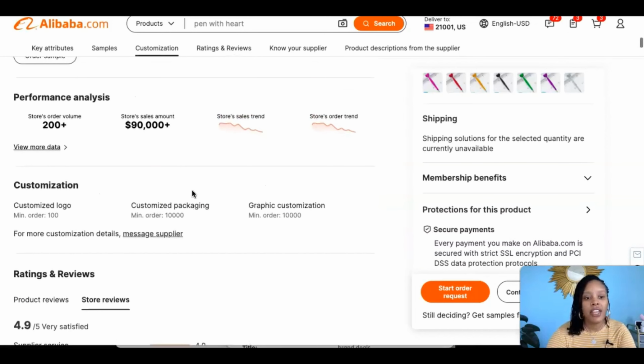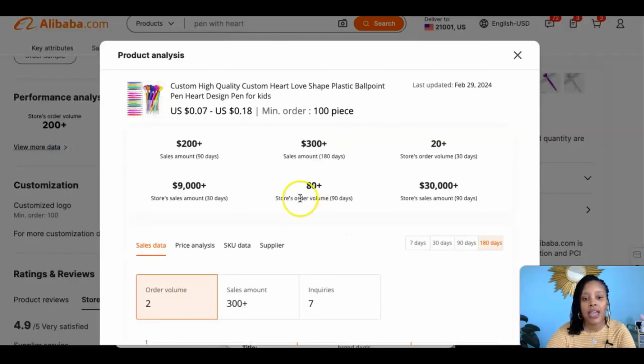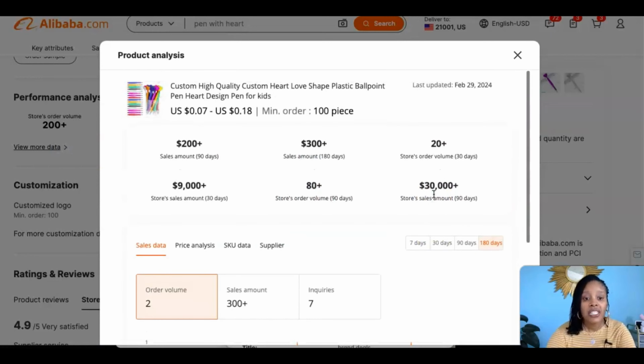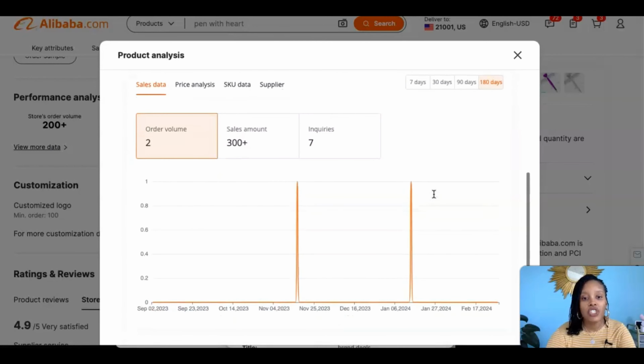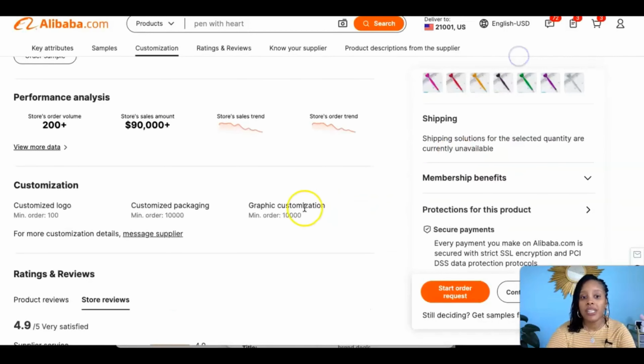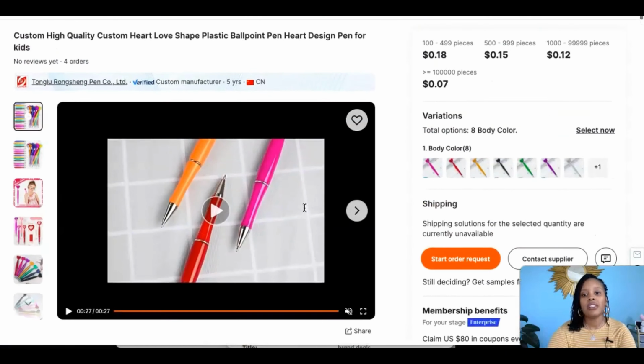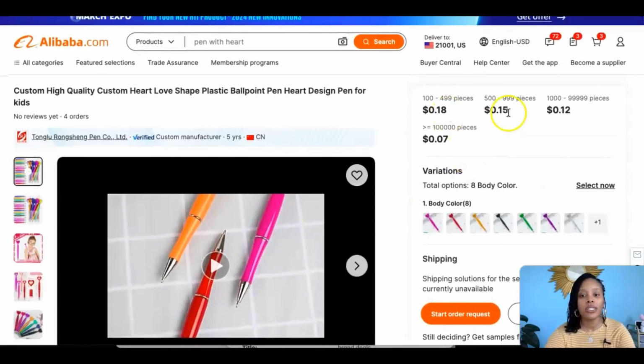Alibaba is going to tell you how fast they ship and everything. So you can click on data and just find out how often they ship on time, things like that. You can get all the data that you need about the supplier before doing business with them. And I always like to establish contact with suppliers because sometimes they can give me better prices than what's listed here. But 18 cents a piece is great.